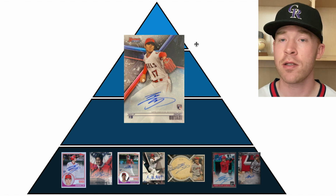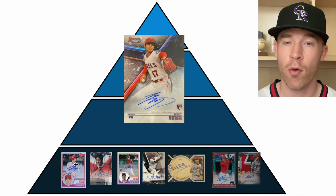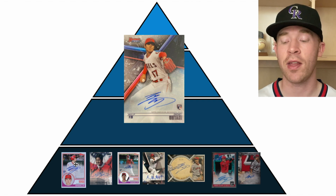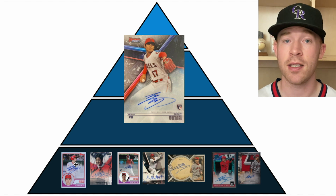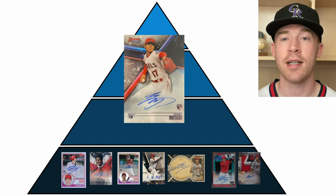Right now, it's about $2,000 raw, so slightly less than the 83 autograph down here, but it does go for $4,000 in a PSA 10, and I think this has a higher ceiling than some of the other cards on this list, if not all of them. And for that reason, I have it here at number 8.